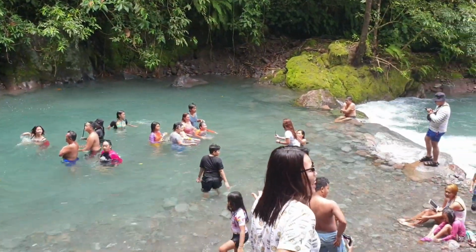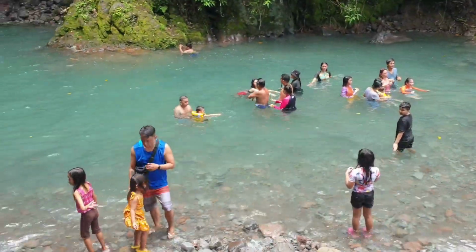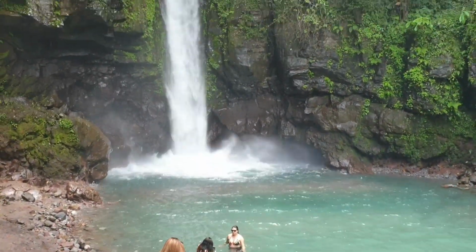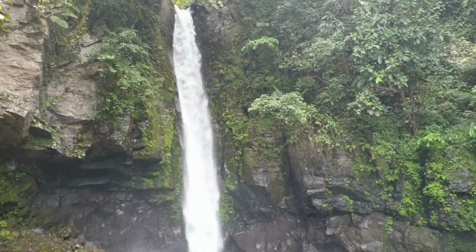Tuwasan Falls is located in the middle of the mountains and just a few steps away from the parking area. Basically, the fall can be easily accessed by anyone. So what are you waiting for? Come and witness the beauty of Tuwasan Falls.